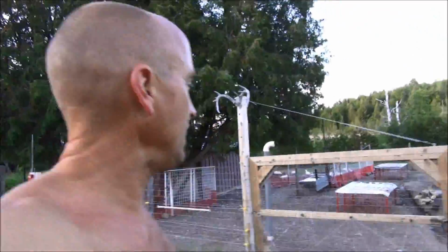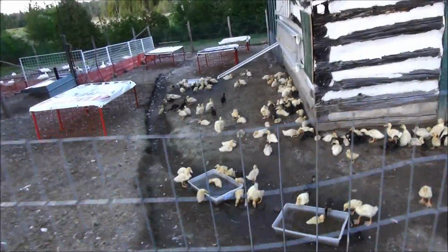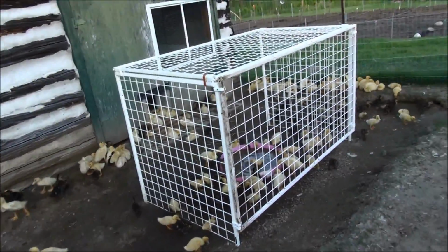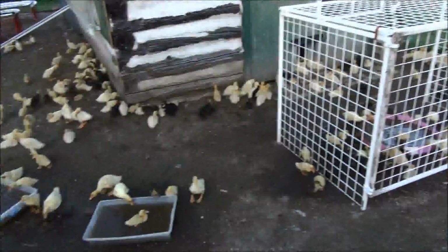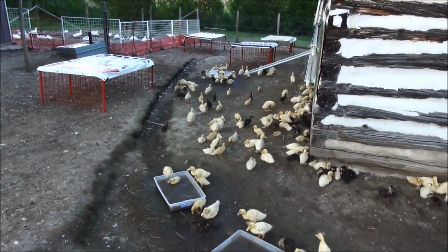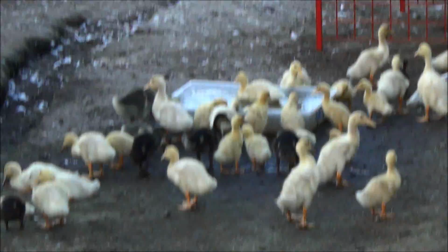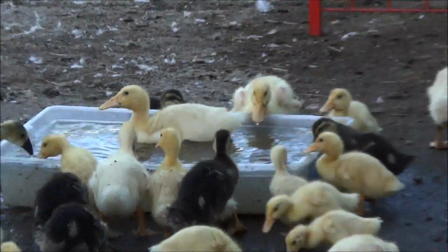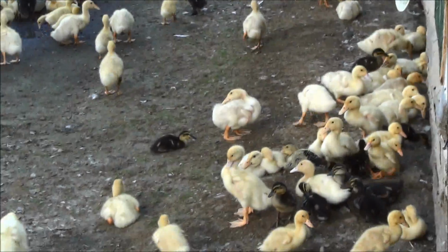Well, the ducklings are getting a lot more brave. It's only been about an hour and a half. It's the end of the day here, and they're enjoying this. There's about 30 or 35 of them inside right now, but the rest are out here playing. They're in the water, and they were sunning themselves, but now they're playing in the water again. It's going to be interesting to see what they do at the end of the night, if they're going to go in.